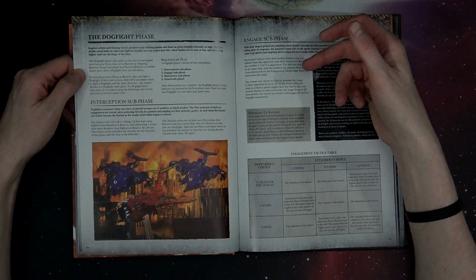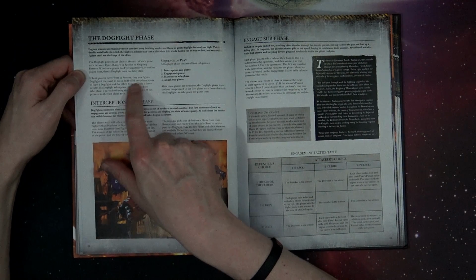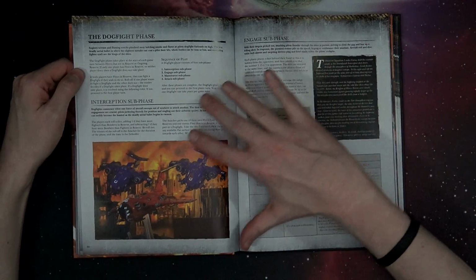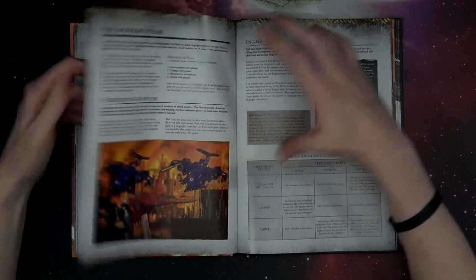They also say here they can fight a dogfight if they both have flyers in reserve. They can fight a dogfight if they wish to. So these are almost optional to begin with, kind of what we were talking about, the whole competitive scene and the competitive format, right? So you got to keep that in mind as well.